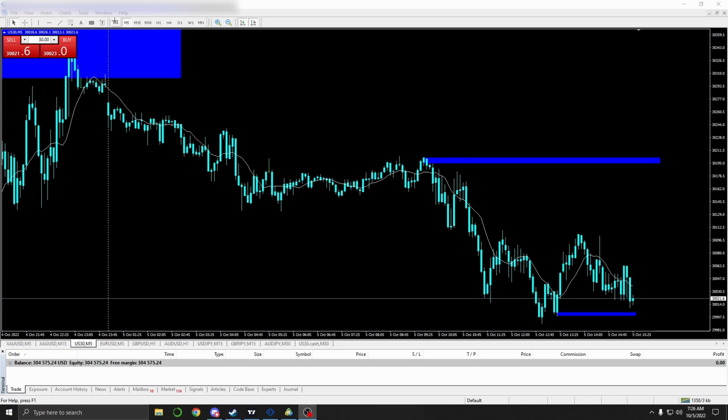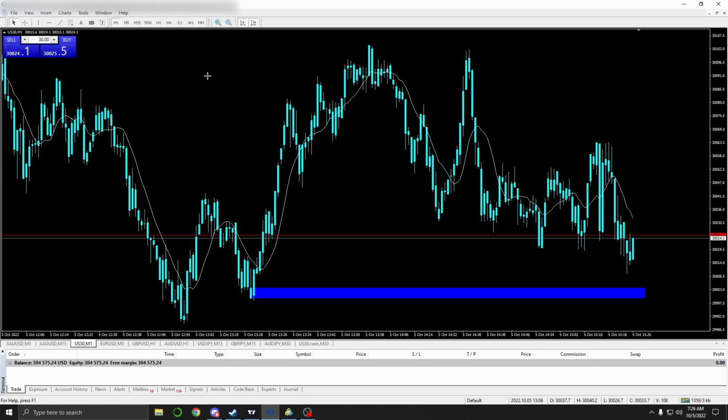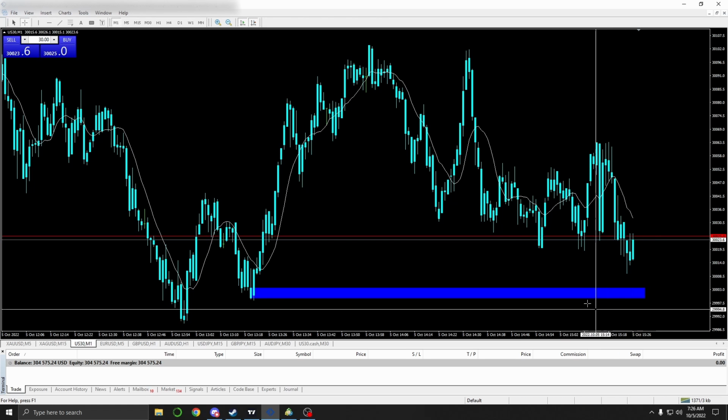Alright, I was taken out of this trade. No worries, though. It's coming down to this area of support. So I could definitely see another trade being taken if it shows signs of rejection off of the support right here.